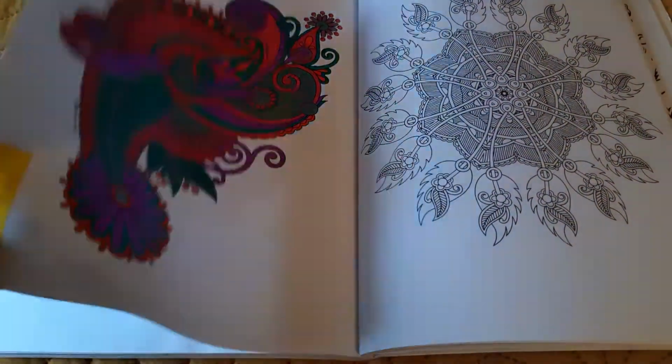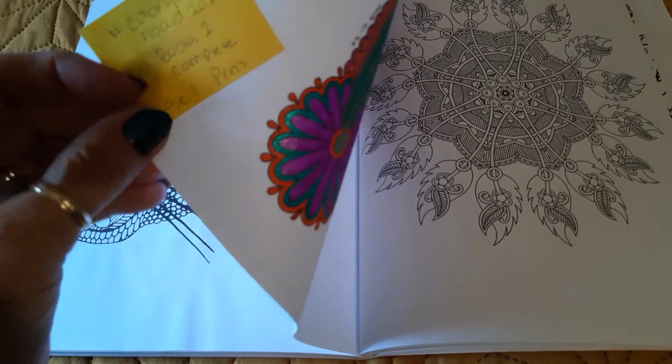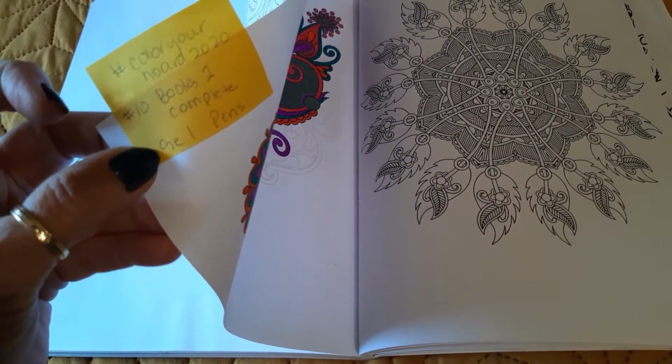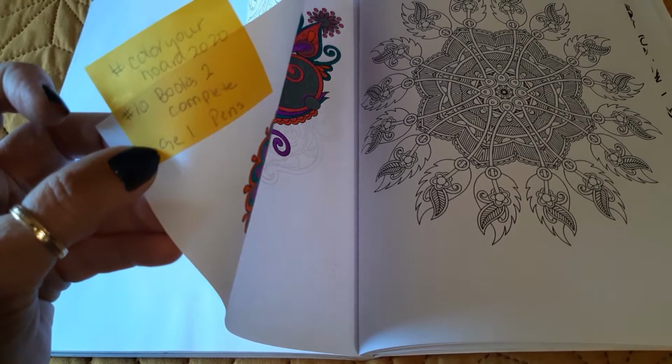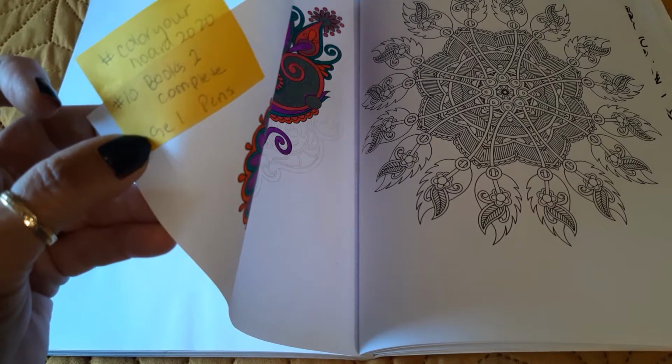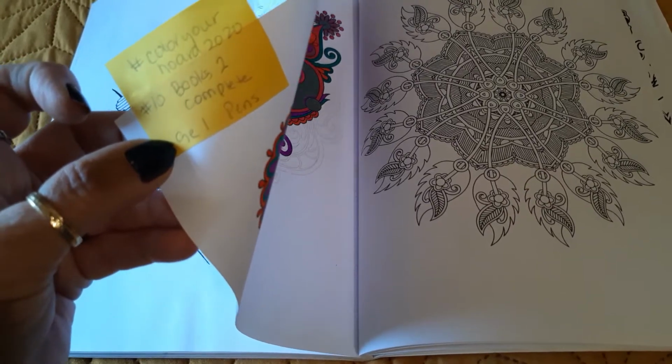So I do have that hashtag for that particular challenge. So it goes for Color Your Hoard and 10 books to complete. I can't remember if my tag says 10 books to finish or 10 books to complete. Now I don't even know what my own tag says.